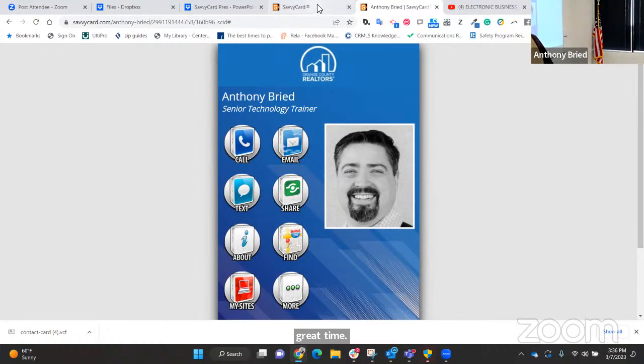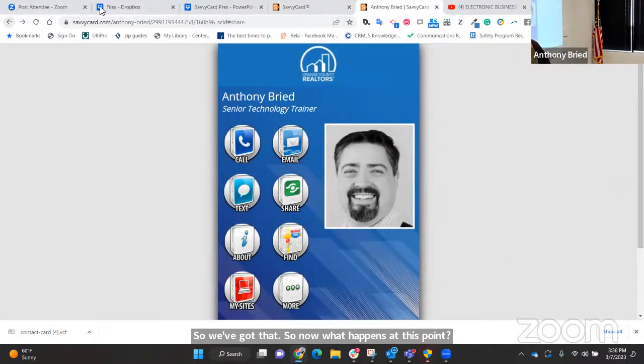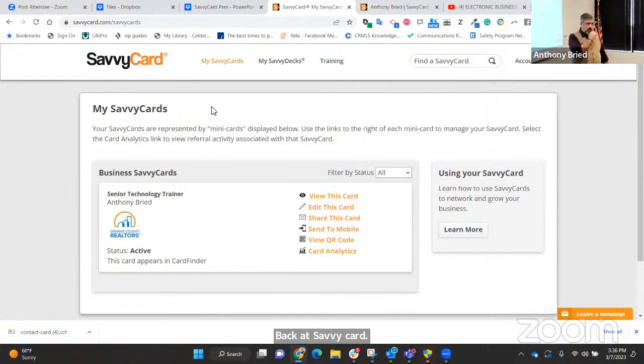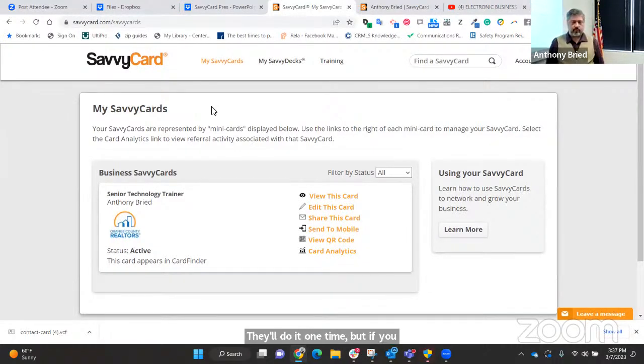So we've got that. Now what happens here at this point, back at Savvycard? Why do you charge $149? I don't. What are you trying to do? What is this for? It's for improving by adding extra features. You don't need the extra features, because everything you have is all free. If you want certain special backgrounds and want them to do it, they're going to charge you a fee. If you leave it alone, I know what they will and will not do. Customizing that photo for your background, they'll do it one time, but if you constantly want to change it, they'll start charging fees.